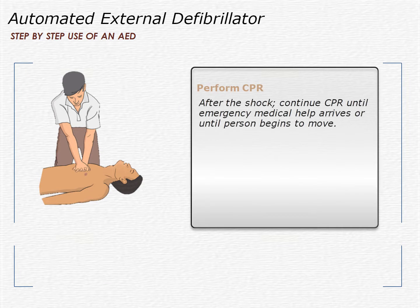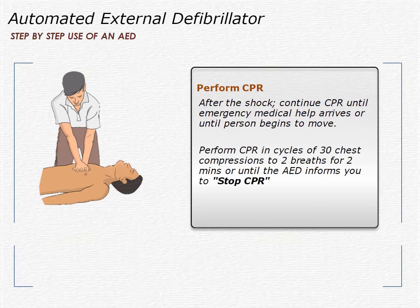After the shock, start or resume CPR until emergency medical help arrives or until the person begins to move. Perform CPR in cycles of 30 chest compressions to 2 breaths for 2 minutes or until the AED informs you to stop CPR. Stay with the person until medical help arrives and report all the information you know about what has happened.